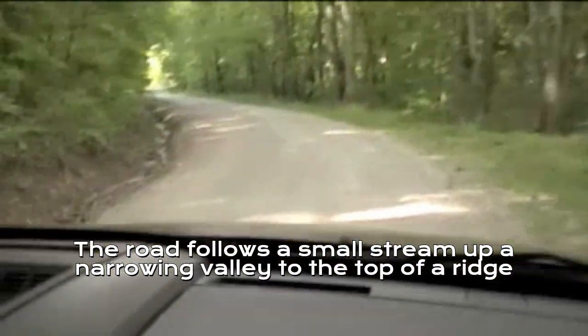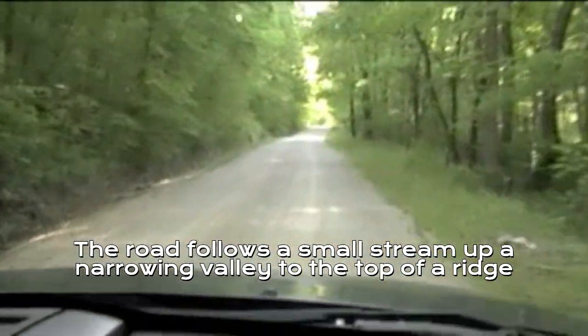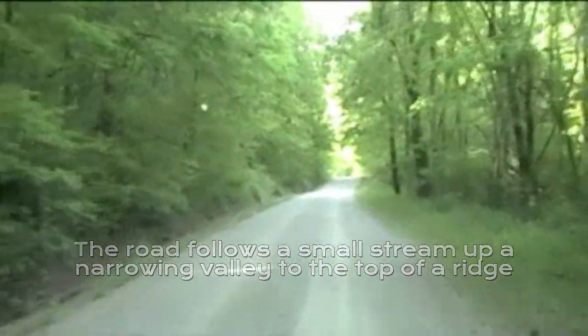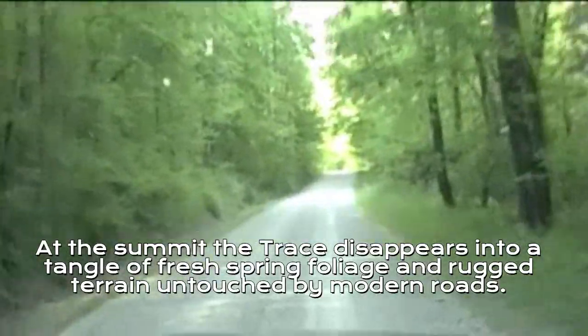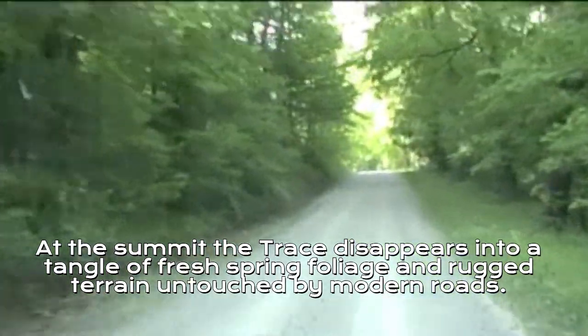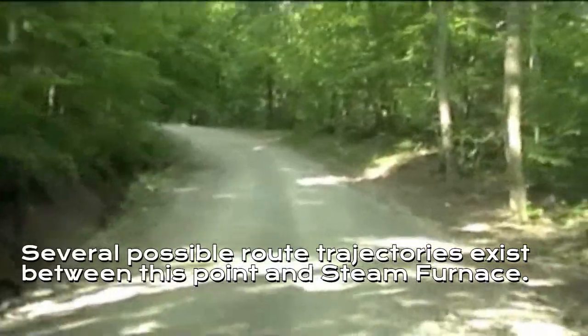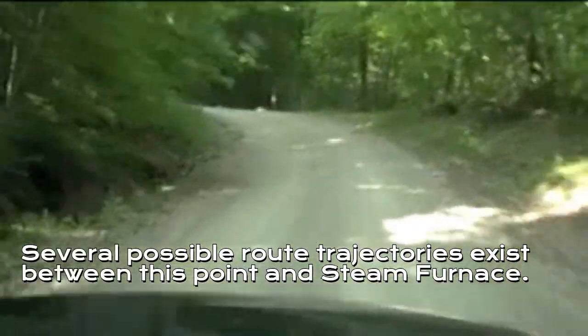Now we're lost in a gravel road. We're not sure if we're going up or down. We're not sure where we are. This is what it would have been like for Zane, except for the gravel. We're on the road to nowhere now.